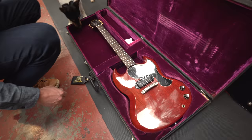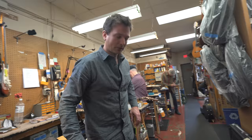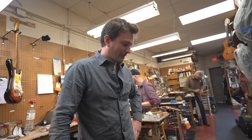Beautiful. Special. So what's the story on it? So this guitar came from a customer of ours who had purchased it at a pawn shop when he was working for Georgia Power in like 1960 in high school. And to his reckoning, he's the second owner. Okay. Because it's a '65. It was '66 when he bought it.